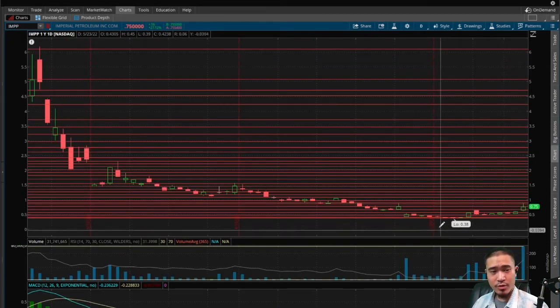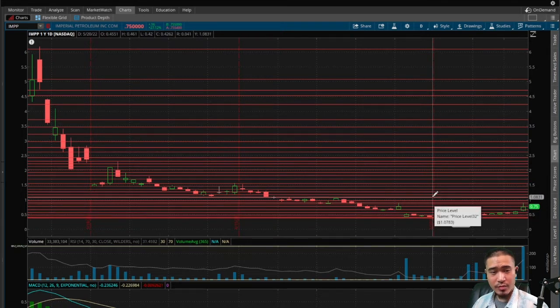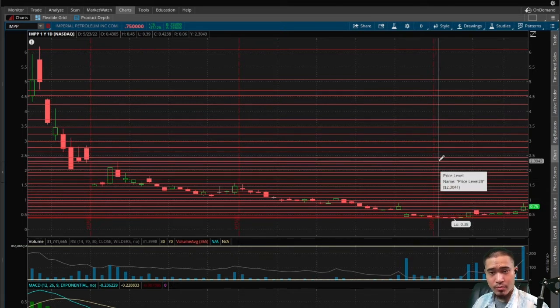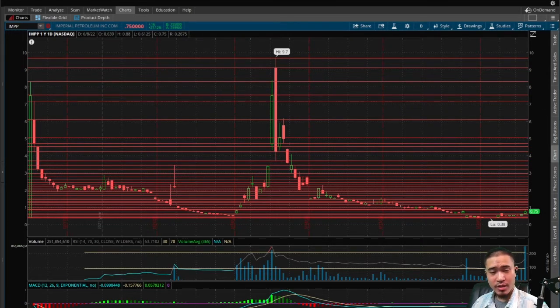So there's not too much here, but first of all, this appears to be a cup and handle in the making. Bottom of the cup being the low of 38 cents. And there can be multiple possible tops. It can be 110, 155, 180, 230, 295, 420, nice, 610, or even the high of 970. But those are all bullish indicators. That is telling us that the stock should come back up to one of those tops to complete the cup.